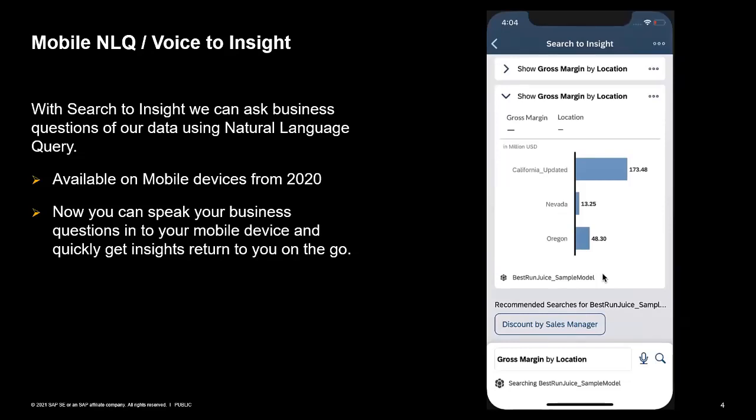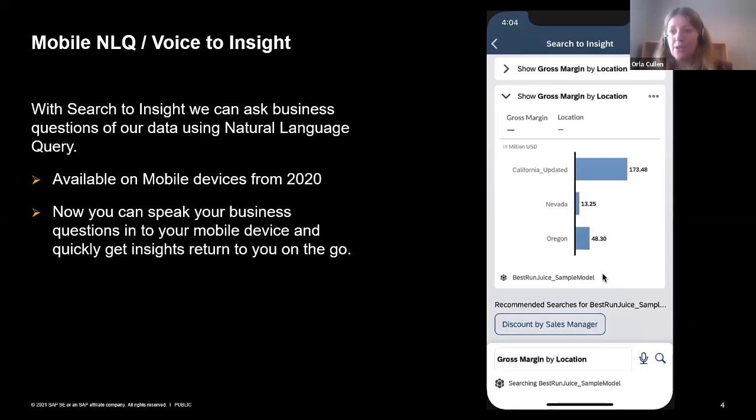Hi, Orla. Very impressive. One question. I mentioned fear of search in my little opening remarks. This seems very intuitive. Are there any operators that people need to know before they start? Is there any training that's required? I mean, it seems very intuitive. No, I mean, we expect people to be able to do it on the go. You know, I didn't show everything today, but there are also recommendations about what you've looked at before. There are recommendations about what other people who are searching the same things as you looked at. So you're never starting from scratch, really. And also at any point, which I didn't show earlier, if you pick a model, it'll show you all of the dimensions that are there.